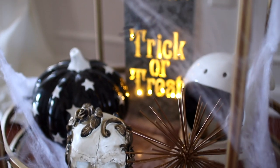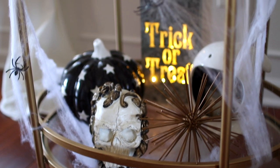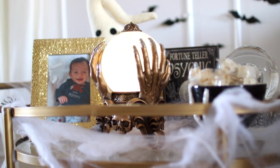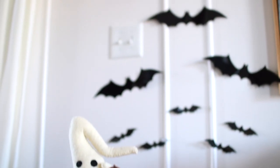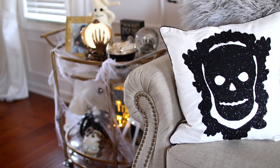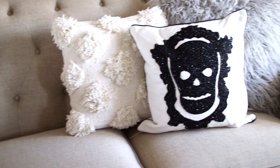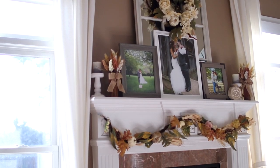And then I also put some light inside of the candle holder that says trick or treat, and that way I don't have to think about lighting a candle, especially down there where it could be a little bit more dangerous. So I kept that down there, and then on top I just put on these cute little decorations and that little picture of Benji, which makes my heart so happy. And then over here on the couch, I did add some of these beautiful pillows, and that's all I needed. They're so pretty. I found them at Home as well. The other pillows I found on Amazon and other places, but the two skull pillows I found at Home.